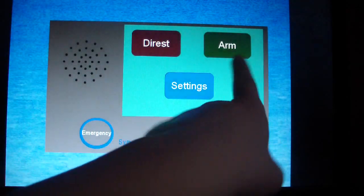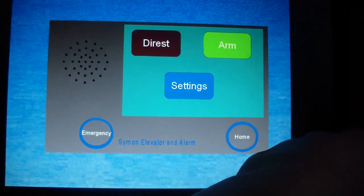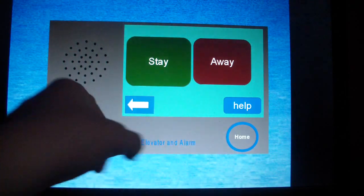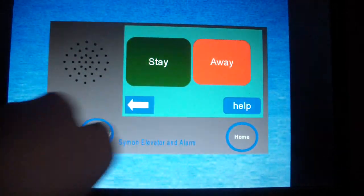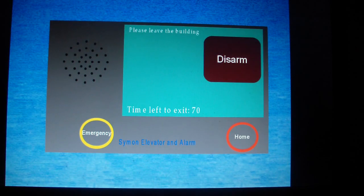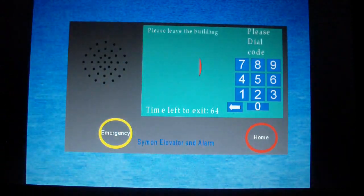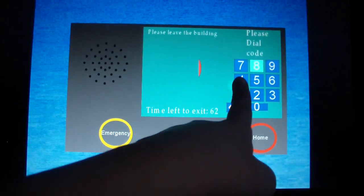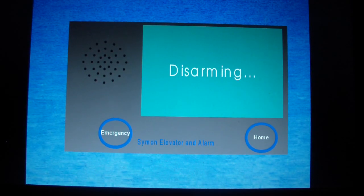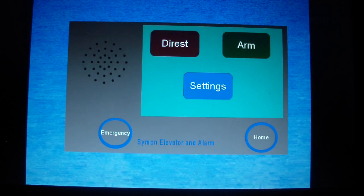Now we're gonna arm the system in away mode. Arm. Here, you have stops between stay and away. Here's the help button right there. But we're gonna demonstrate away. Arming away. Exit now. See how the emergency and home buttons change color? And that circle you were seeing is the timer circle.